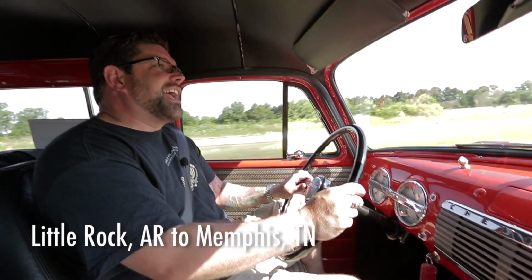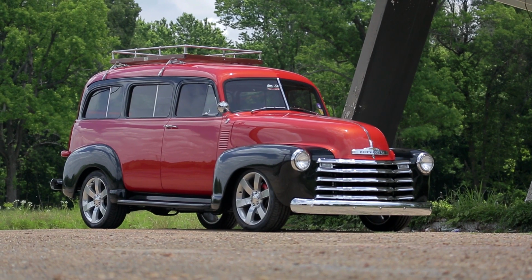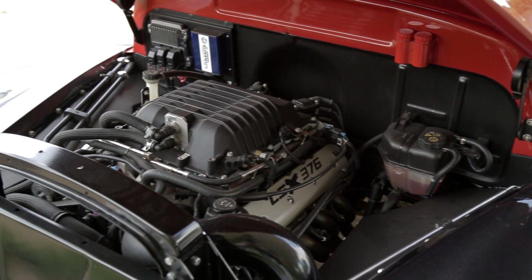Right, here we are on the next leg of the Hot Rod Power Tour. We left Little Rock, Arkansas. We're headed for Memphis to have a little fun and maybe get a little Elvis on. But I'm getting a chance today to drive the GM Carryall, known as the Detailer. Now, this thing's got close to 700 horsepower, and I know a little too much about it.